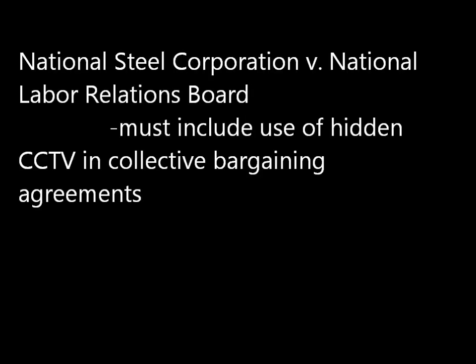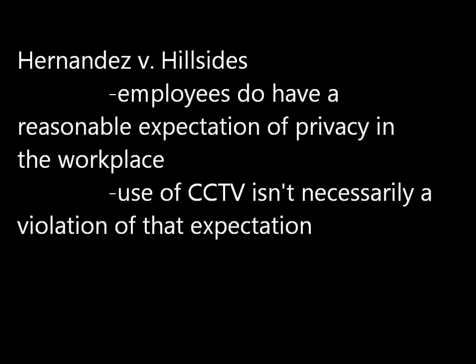According to the case National Steel Corporation versus the National Labor Relations Board and the Seventh Circuit Court of Appeals, companies with collective bargaining agreements must include the use of hidden CCTV cameras in their agreements. The California Supreme Court ruled in the case Hernandez versus Hillsides that employees do have an expectation of privacy in the workplace, but that the use of CCTV cameras for a business purpose does not violate that right.